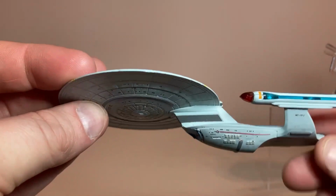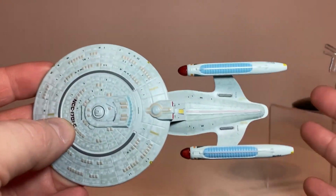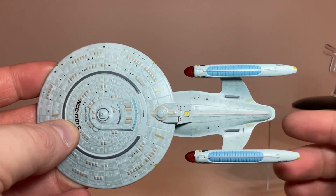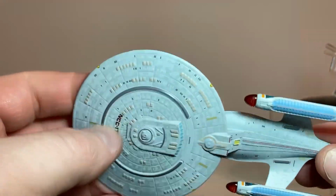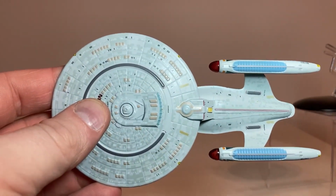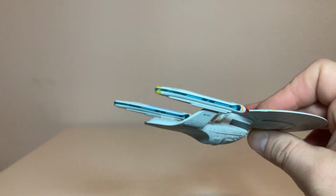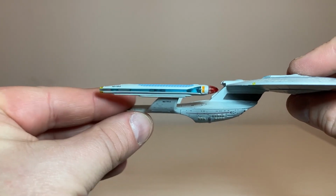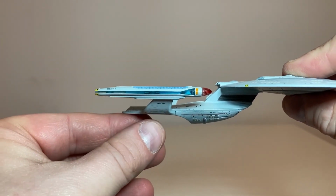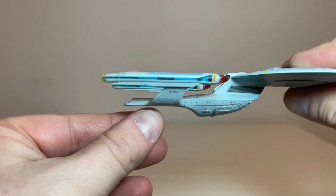Very well done model. I mean, defect aside, again, I'm not bugged by the defect. I don't blame you if you are, but it doesn't bug me. I think this ship is absolutely beautiful. And real quick before we move on, one thing I like to do is just check to make sure the nacelles are aligned. And yeah, Eaglemoss really put the effort into this one. Looks like this looks real good from the side.